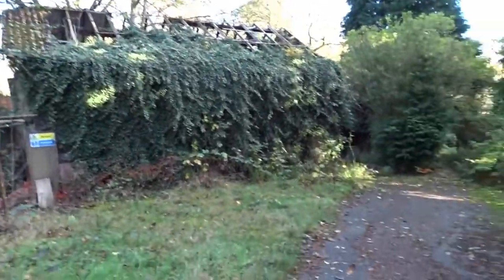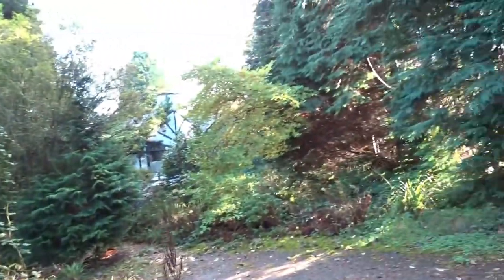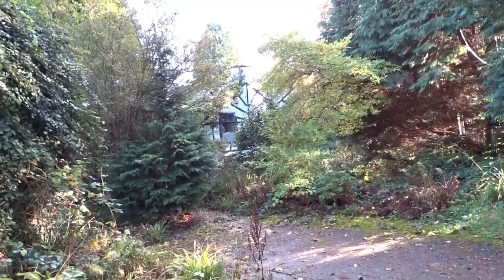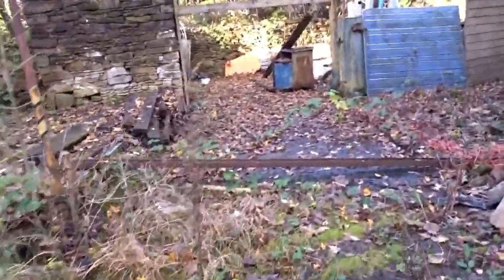Alright guys, we've stumbled across a couple of abandoned buildings. Let's go and check them out. Let's go, let's go, let's go. Look, that's the other one. He's got a camera looking right at you. And that's the one I marked. It says danger, keep out.